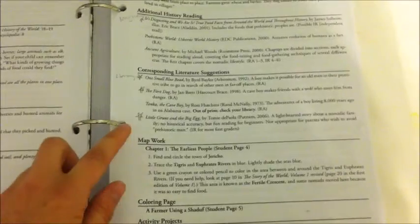And then they have, let's see, moving over that. They have additional history reading and corresponding literature. And then they have map work. With every session, they have maps and coloring pages in the back. They have student pages back here that you would probably want to print off and use for as many children as you have. So they always have a map work and a coloring page, and sometimes extra activities.